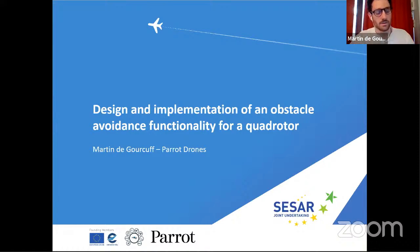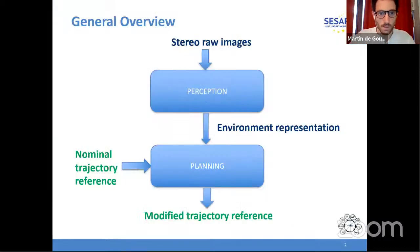So today, I'm going to present you our latest work at Parrot related to obstacle avoidance feature development. Let's start with a general overview of the problem. So as you can see, this is somehow a PercEvite diagram.